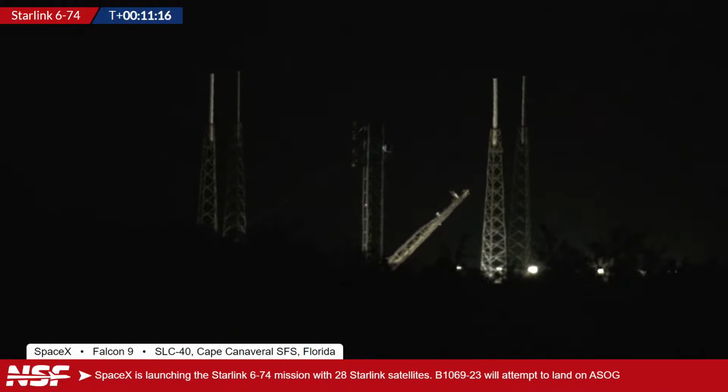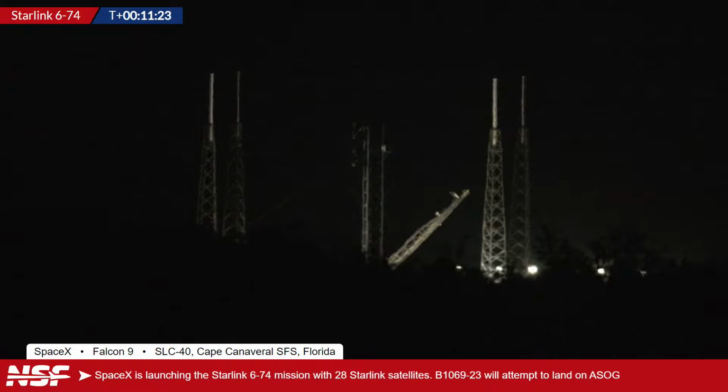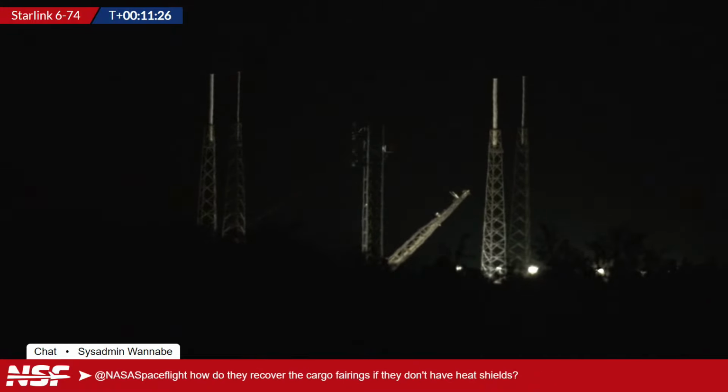Of course, with this not being a Dragon mission, Falcon 9 launched with its fairings. We have a question asking, how do they recover the fairings if they don't have heat shields on them? The fairings are designed to punch through the atmosphere, so the material is designed to withstand the extra forces and heat. They go flat side down, and they have a couple of thrusters that help steer them to their planned landing zone. They cut through the atmosphere flat side down, then splash down with a parachute, and Doug is currently the SpaceX vessel downrange to scoop them up and bring them back to port to fly again.